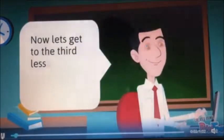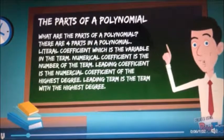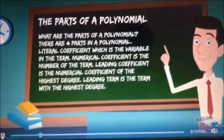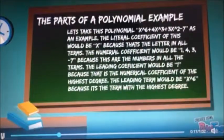Okay, now the third lesson begins. What are the parts of a polynomial? There are 4 parts in a polynomial: the literal coefficient, which is the variable in the term, the numerical coefficient, which is the number in the term, the leading coefficient, which is the numerical coefficient of the highest degree, and the leading term, which is the term of the highest degree. Let's take this polynomial as an example.